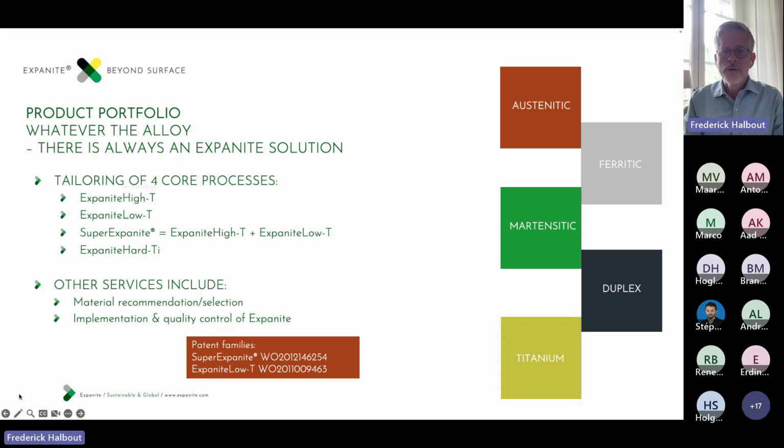We work with all stainless steel alloys, austenitic, ferritic, martensitic, duplex, and also titanium. We also work with other alloys, but I'm not going to go into that right now because that's not the topic. We have 4 standard products or solutions in our portfolio, and I'm going to tell you a little bit about them briefly in the coming slides.